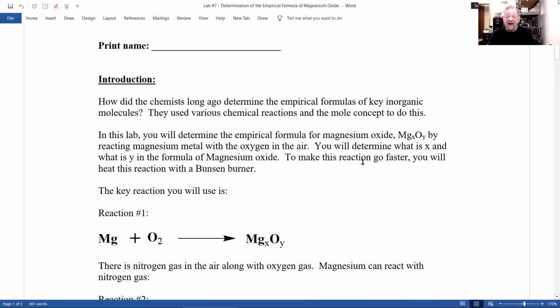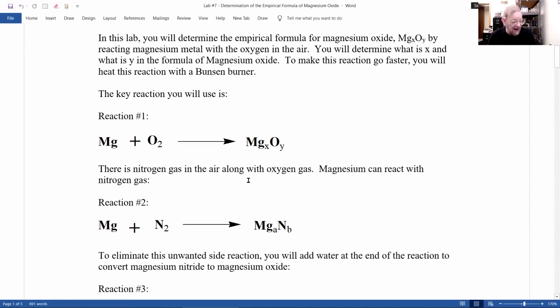Oxygen will react with magnesium to form magnesium oxide. To make it go faster, you heat it up with a Bunsen burner. If we were in the lab, I'd be telling you this. And the first reaction is magnesium plus oxygen makes magnesium oxide. And notice Dr. White didn't balance this, and you don't need to for this lab, and didn't tell you what X and Y are, because that's what you're going to find out.